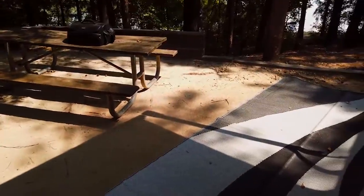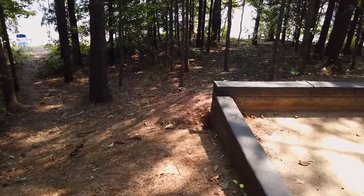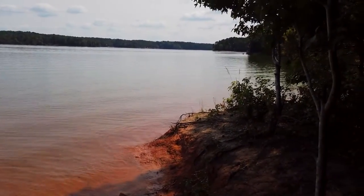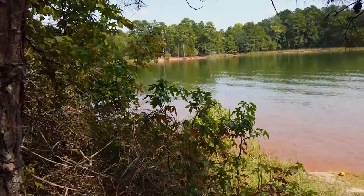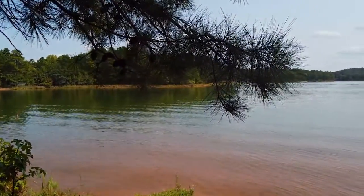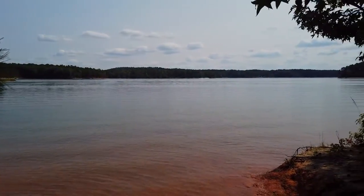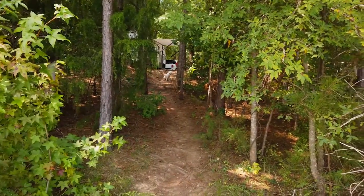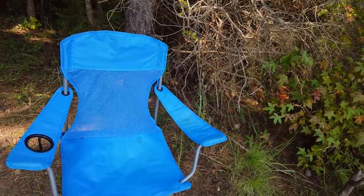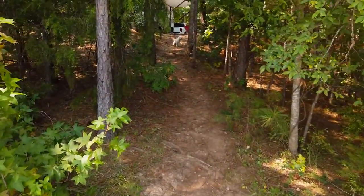This is where I woke up this morning, got my coffee, and came down here, and this is what I woke up to this morning. This was my view. So here's my little trail back up to my camper. And of course, I'm gonna leave my chair here so I can come back later and enjoy the view.